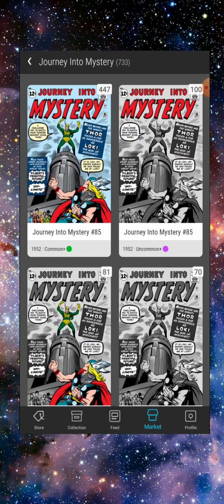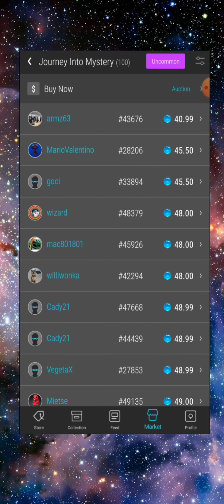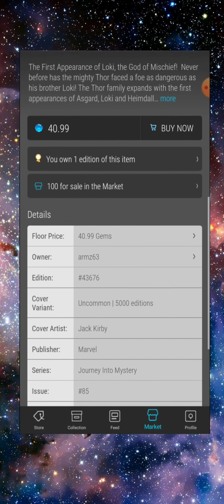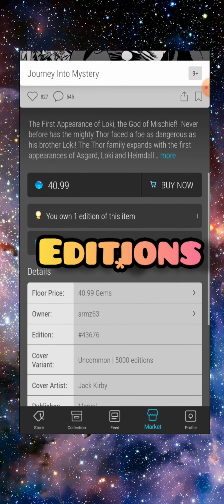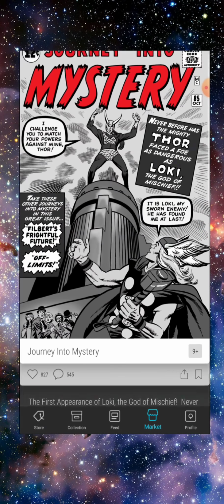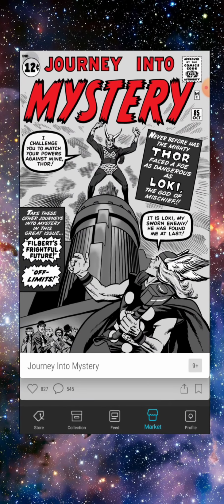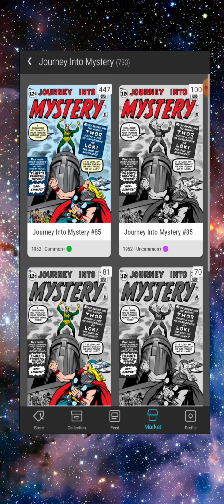And another thing I wanted to point out is that you notice the common is $28, right? So the uncommon is only $12 more, and get this, the edition size is only 5,000. So if you value scarcity over large quantities, then this is a great deal compared to the common. The only argument I have against that is that the common has the original comic cover, so I don't know if people are going to place value on that. So maybe that's why the common is creeping up on the uncommon.